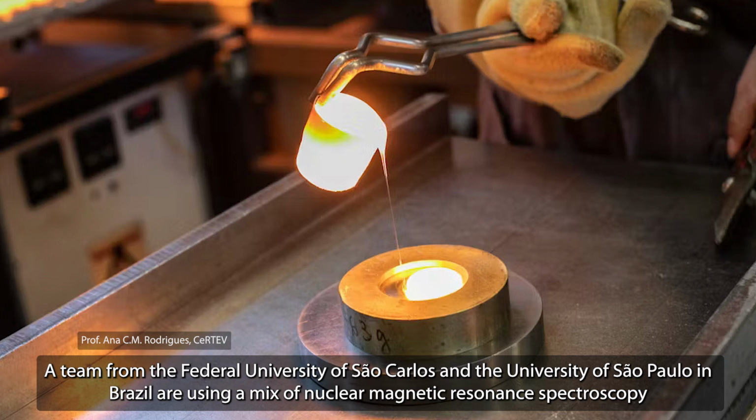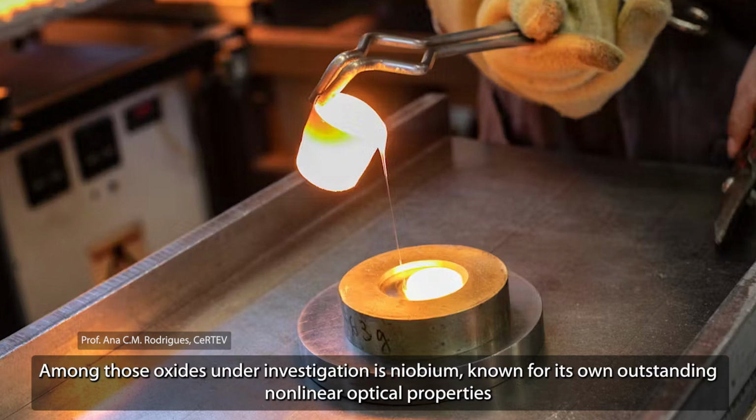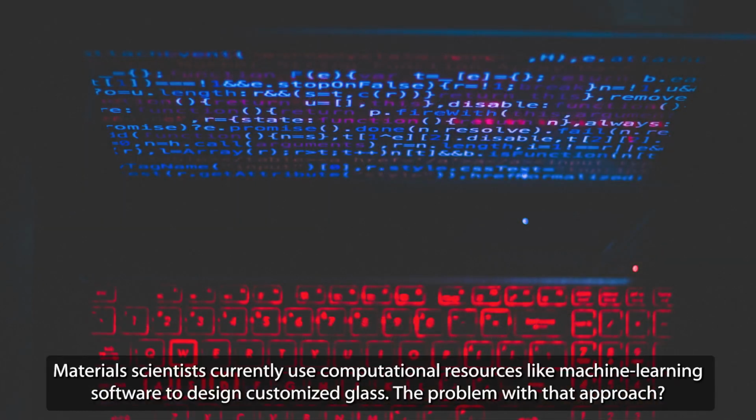A team from the Federal University of São Carlos and the University of São Paulo in Brazil are using a mix of nuclear magnetic resonance spectroscopy and computational modeling for a closer look at glass intermediate oxides, which tout unique optical properties within silicate glasses. Among those oxides under investigation is niobium, known for its own outstanding nonlinear optical properties and ability to enhance refractive indices of glasses for optical applications.